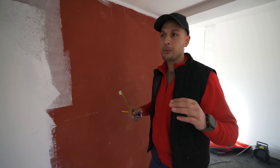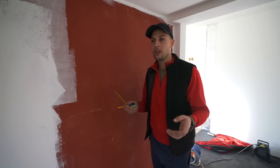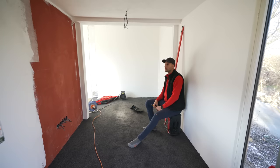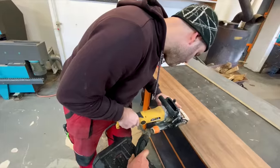Mm-hmm. We pretty much try to save time, not going to the city to pick and buy and bring here different materials, different designs. So we instead scavenge and say, yeah, that's good enough with what we have, and make the most of it. This looks like a comfortable sitting height. So I think we should have the center of the TV here.